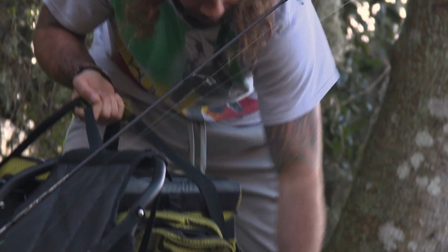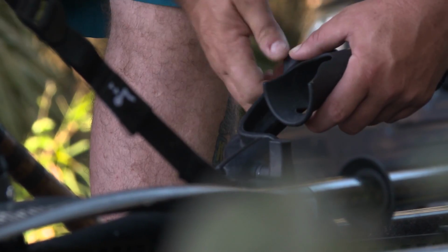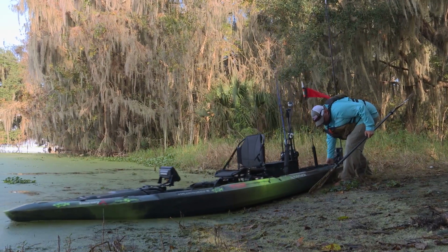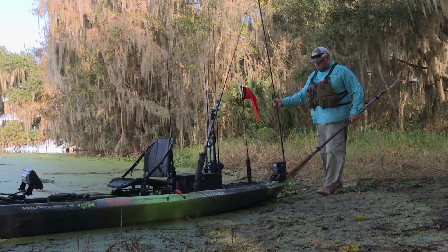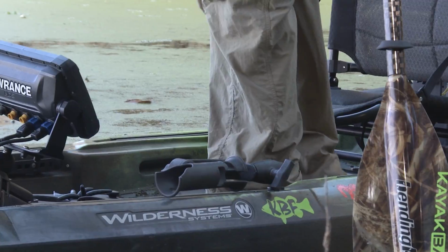December is usually one of the best months for fishing in Florida, but unseasonably warm temperatures have made the fishing challenging over the past few days. Hoping to change their luck, the guys have decided to continue their hunt for big bass on a remote section of Lake George.